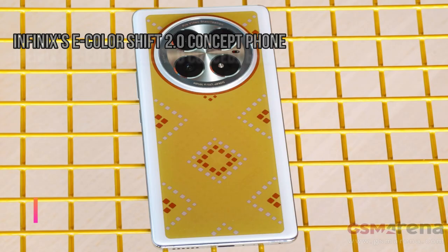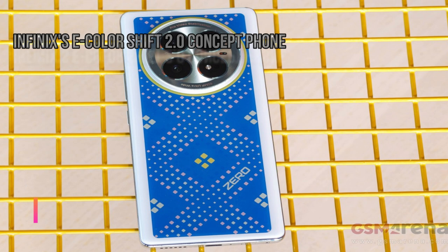They get different patterns. They get one that will be more gray color. They get orange color. They get blue color. But the blue, according to the reviewer, they say the blue is the one that enters the eyes. It's bright and good. The orange color is not too bright like that. So you know, they have to perfect it for it to actually come outside. They bring out the concept so that people will like it. If people like it enough and they can actually produce it massively, they're going to bring it out. So this is just a concept for now. If they go to market, you look for Infinix E-Color 2.0 phone to buy.